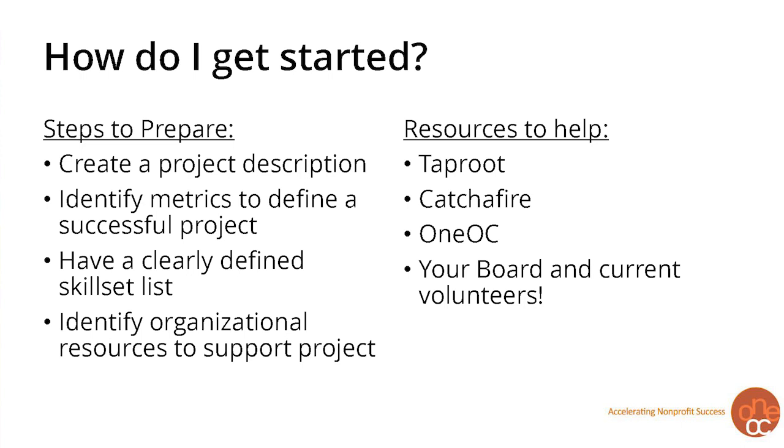1OC, one of our services is that we do connect skills-based volunteers, board members, committee and council members, all of those. So if you have a need, please talk with us about it as well. And then you also want to look at your current volunteers and board members. Let them know that this is a need, this is a project you want to do. Does anyone have any connections to this skill set?